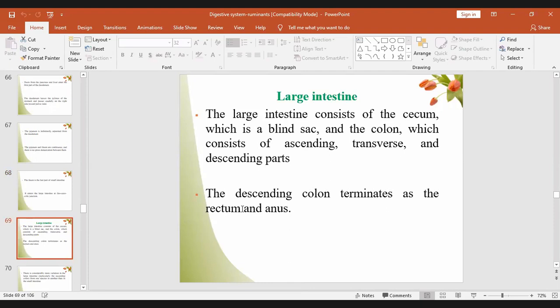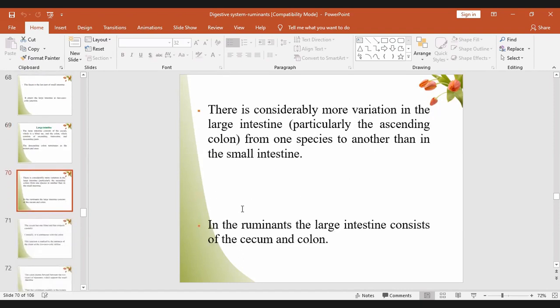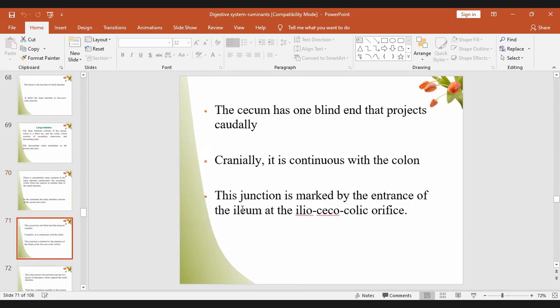Large intestine. The large intestine consists of the cecum, which is a blind sac, and the colon, which consists of ascending, transverse, and descending parts. The descending colon terminates at the rectum and anus. There is considerably more variation in the large intestine, particularly the ascending colon, from one species to another. In ruminants, the large intestine consists of cecum and colon. So there are three parts in the large intestine: cecum, colon, and the rectum.